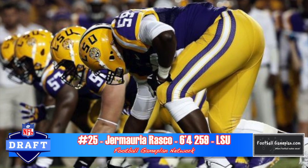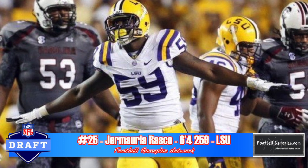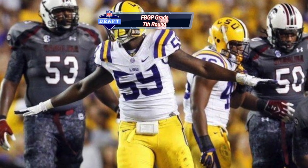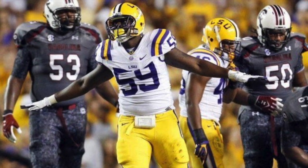Now, he's always banged up. He has a long injury history, not major, but just a nagging injury history. He has no counter move and is not functionally strong at the point of attack. But overall, again, a guy that can help you out on special teams and in pass coverage.